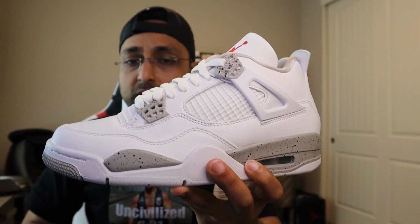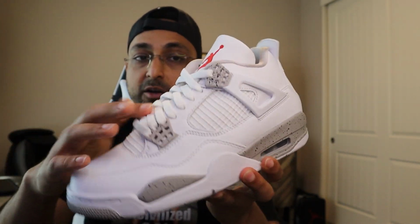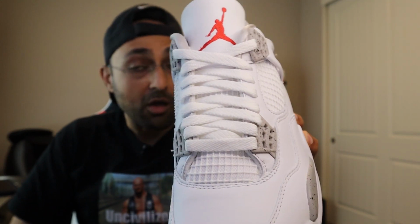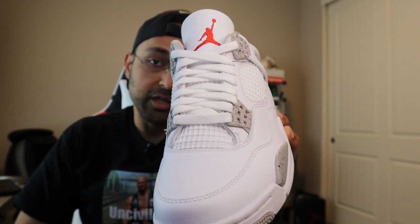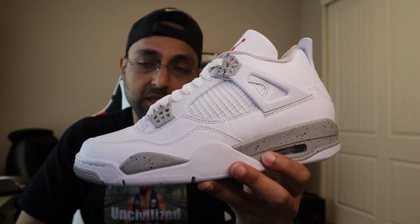But yeah, overall really clean, all leather upper. You got some hits of the gray in here. I think these would look really fire with a gray lace swap. My brother-in-law actually did a gray lace swap, and they look really good. Otherwise, you can just rock the whites, but classic, clean, good looking. I do have probably about another 9 or 10 pairs of GS coming in hand, and I'm still waiting on my size 13.